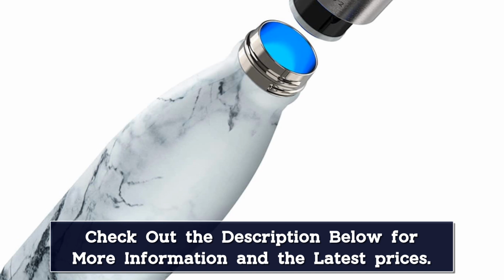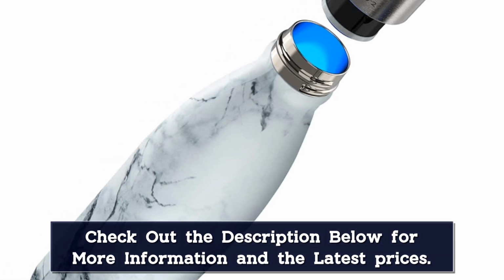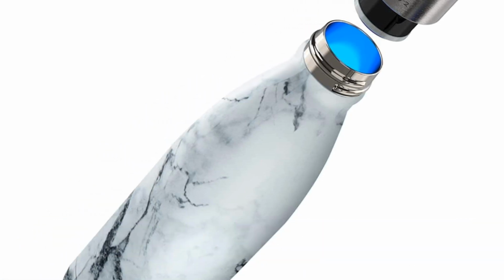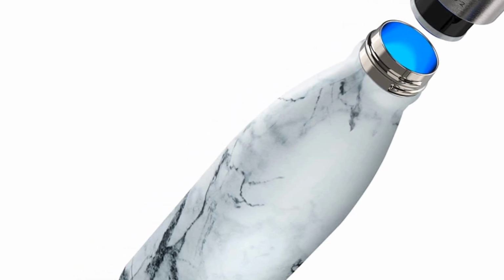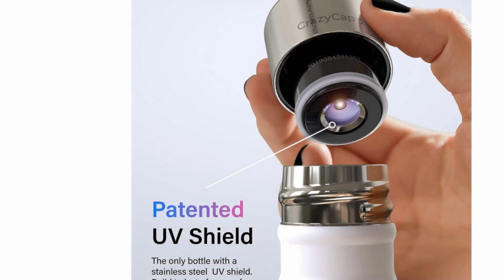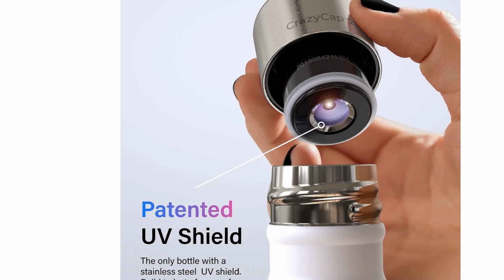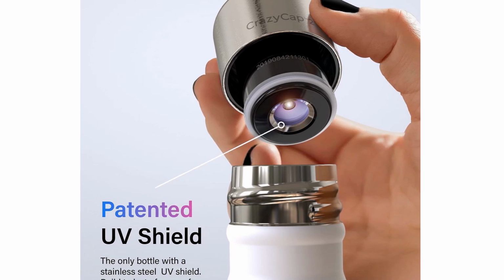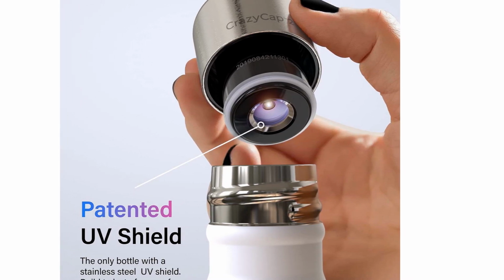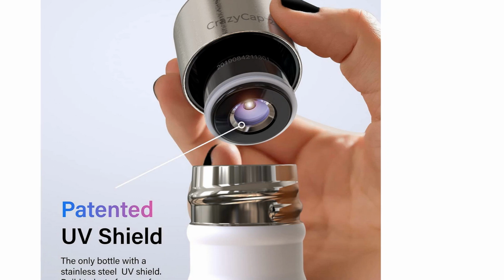We also love that this 17-ounce capacity water bottle's vacuum-insulated design keeps liquids hot for 12 hours and cold for 24 hours. Another bonus is that the cap measures 34 millimeters in diameter, so it can be used on other bottles. The water bottle also comes with an extra silicone gasket for the lid seal and cleaning wipes for the touchpad.